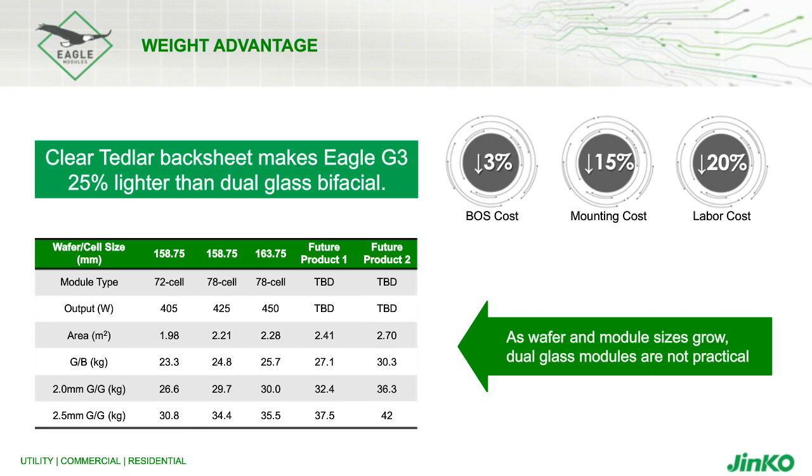Our immediate advantages also come through BOS cost reduction and mounting cost reduction and labor cost reduction. Because your modules are lighter, your logistics costs drop, your mounting costs drop, and general labor also drops. Less racking, less people to carry modules, and so on and so forth. So all of these have a significant effect on your LCOE calculation.